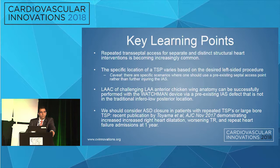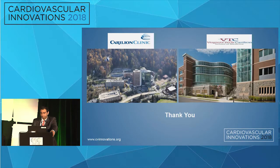There's a publication from last fall by Toyama et al. I think Dr. Carr is also on that paper, demonstrating that these patients, in fact, do come back with increased right heart dilatation, worsening TR, and more heart failure admissions. So even though at the time of the procedure, the gradient may look good, it's predominantly left to right, they don't have any pulmonary hypertension, you think it's okay to leave it alone. And of course, 75% of patients do close their defect, about a quarter have it open at follow-up. But I think that there are patients that we've all recognized that should have these closed. And so I think in my patient's case, we will bring him back and do that. Thank you for your time.